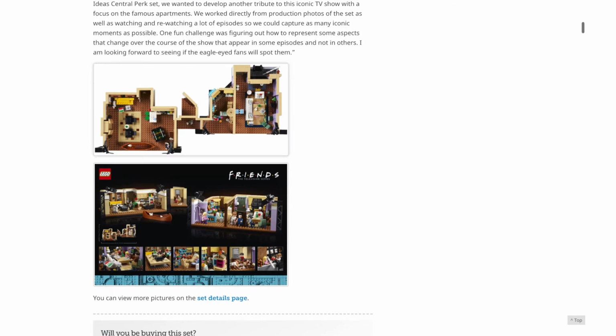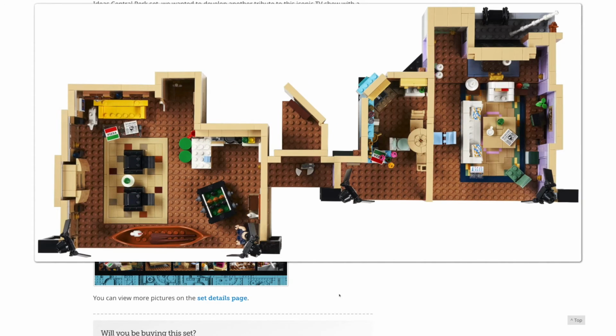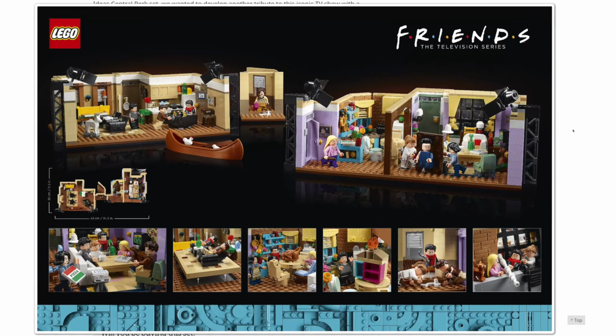So I don't know if I'm going to be getting this, because I feel like it's not going to display very well, honestly. It's such a weird shape, and you can disconnect them and display them separately, which I think might be better. If I do buy this, that's probably what I'll end up doing, because you can see from the top-down view it's just such an odd little layout.